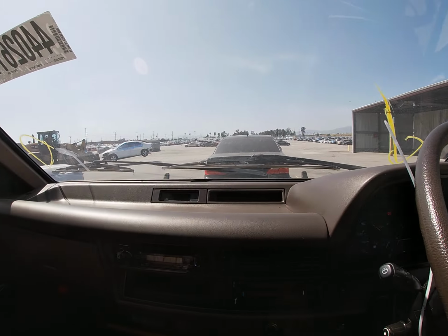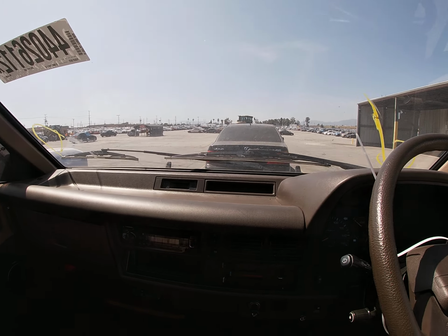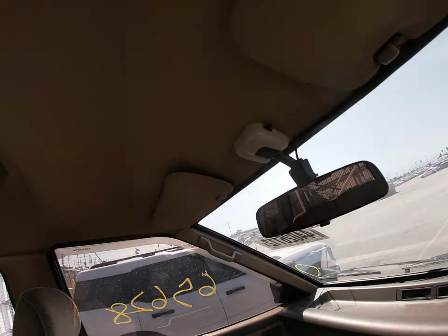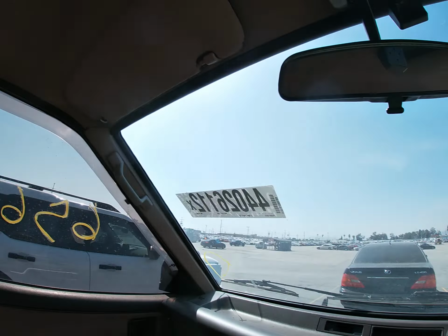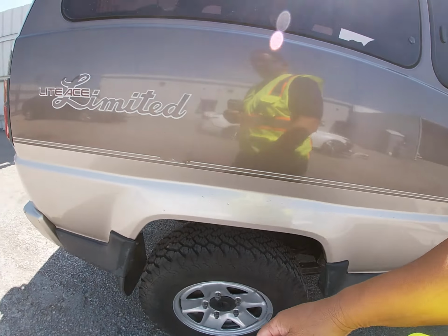All right. Turn that off. Make sure it's in neutral. It's got a little clock. Dash is beautiful. Headliner, beautiful. It's got rear AC. It's got a cool little rear mirror in the back. I like this thing. I really, really like it.